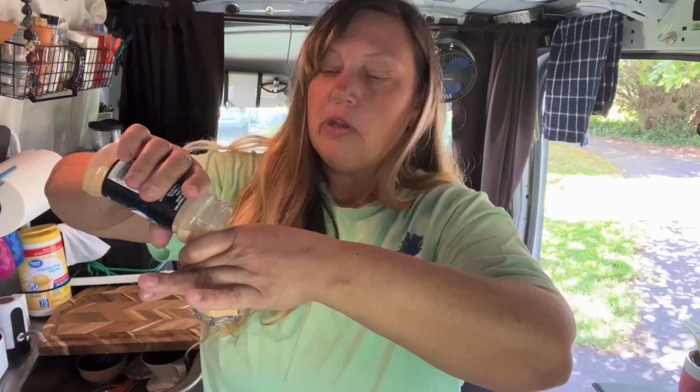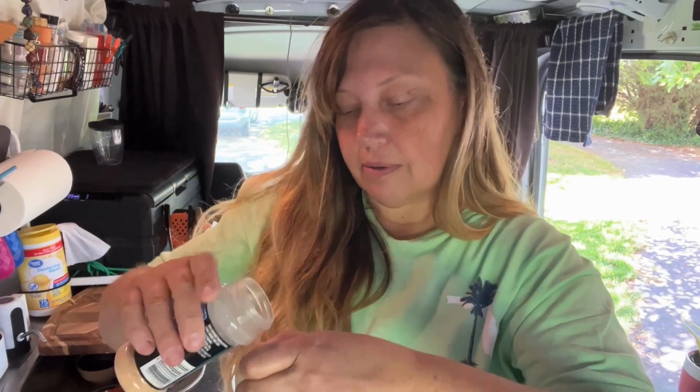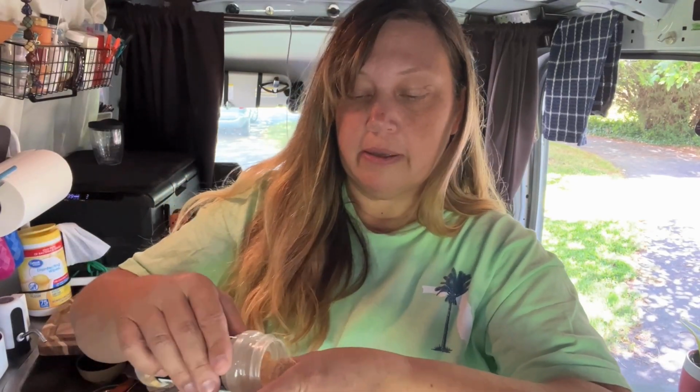Oh, look, he's full, but I still got extra. So what I'm going to do is store the extra in a little container and just keep it under the bed. That way, if I need to replenish, it looks good. It's more enticing to make you want to use it. You know? I think that's the thing.